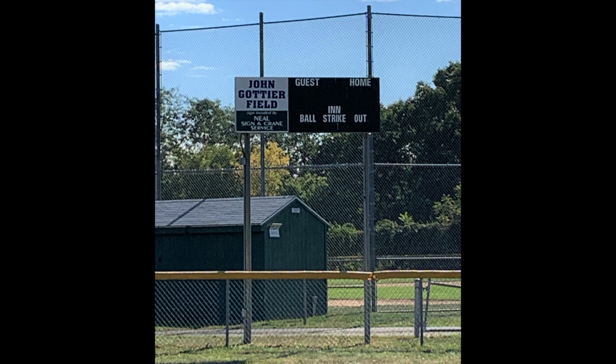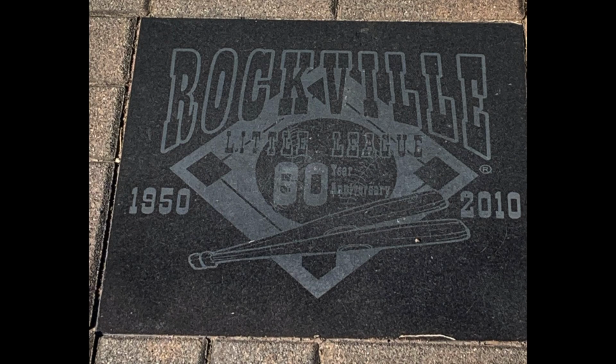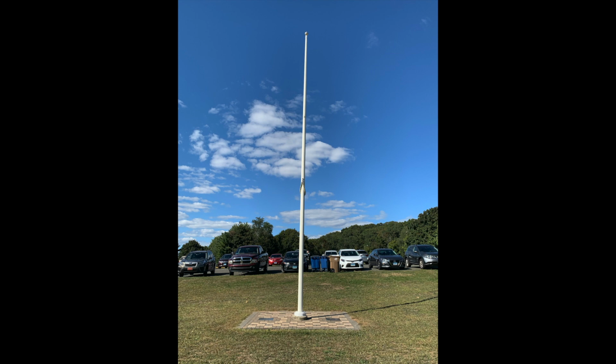One of his significant projects was the design and construction of an addition to Rockville General Hospital. The Rockville Little League Monument was installed to celebrate 60 years of Little League baseball from 1950 to 2010. The flagpole is surrounded by pavers etched with the names of players, coaches, and teams from over the years.